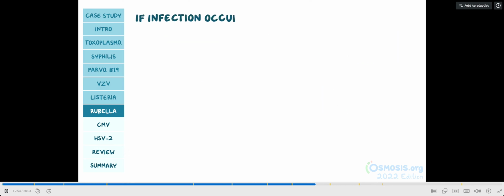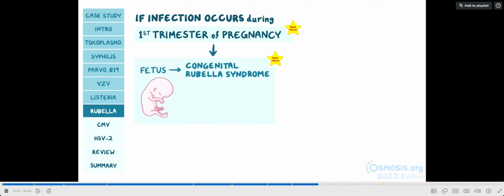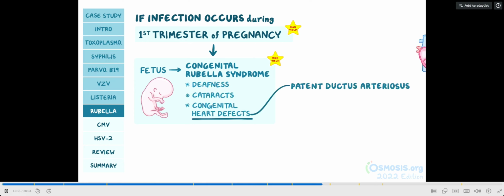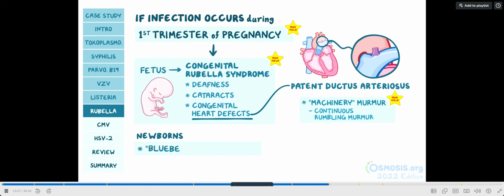And if the infection occurs during the first trimester of pregnancy, the fetus may develop congenital rubella syndrome. For your exams, you have to know the characteristic triad of congenital rubella syndrome, which includes deafness, cataracts, and congenital heart defects, like patent ductus arteriosus. Now, an important clue for patent ductus arteriosus may be heard upon cardiac auscultation as a continuous rumbling murmur, which is often referred to as a machinery murmur. In addition, keep in mind that some newborns may also present with a blueberry muffin rash.